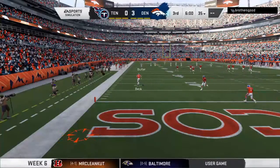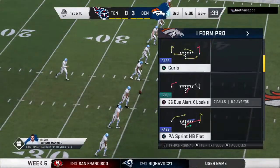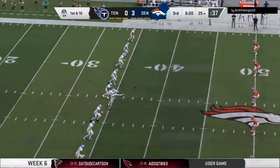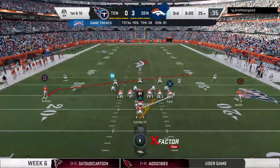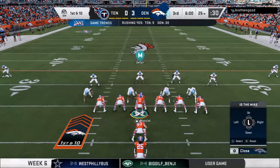A field goal separates these two teams as we come back for this second half. These offenses seemingly still back at the hotel for the first half. 3-0 our score as the second half gets underway. The Broncos onto the field ready to start their next drive. They have the lead now. They'll be looking to extend that lead.